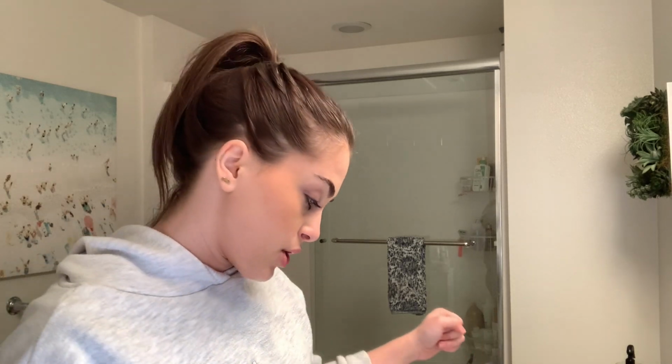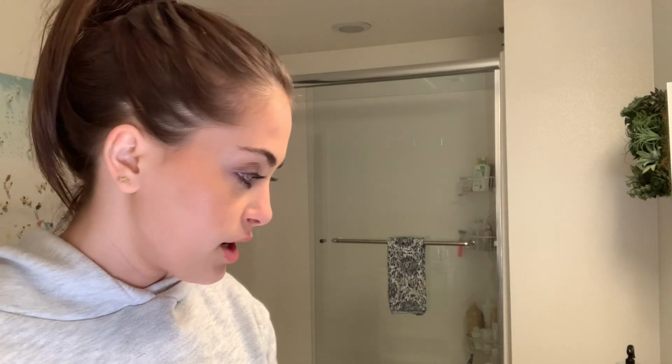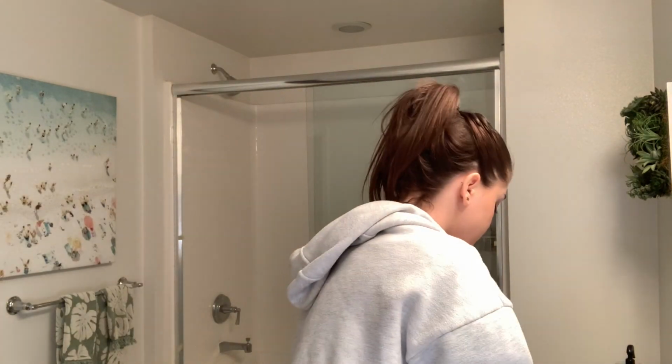Now that I've been relaxing for a while, I need to take my makeup off. So I first use this Lancome eye makeup remover with some cotton rounds, and this is much more gentle on my eyes than the makeup wipes that I use. So I do this first just because it is more difficult to get off. This Lancome product is $40 for a big bottle of this, but it works so well and you don't have to use that much to get it off. And I've hardly even made a dent in this stuff, so very worth it.